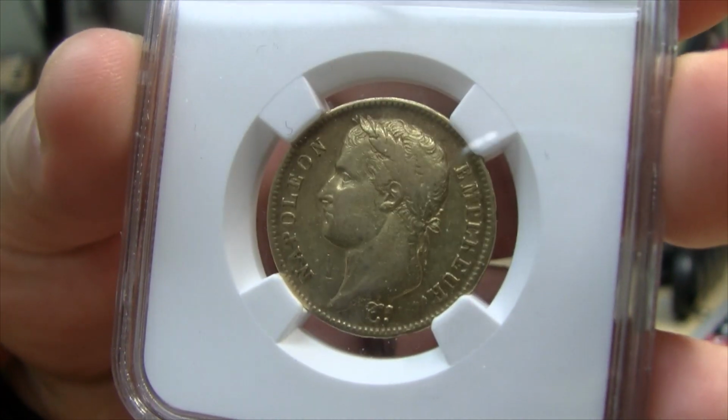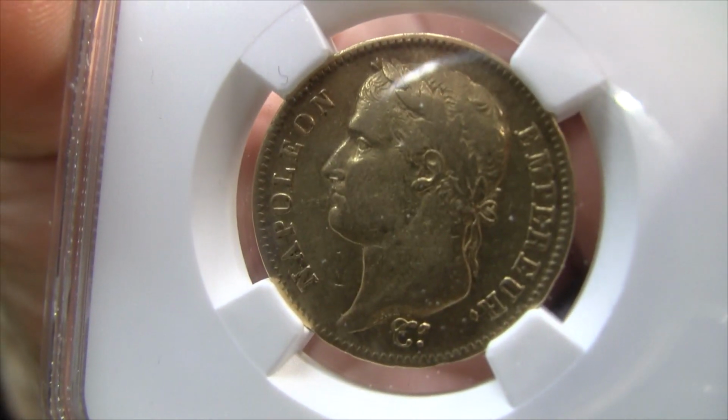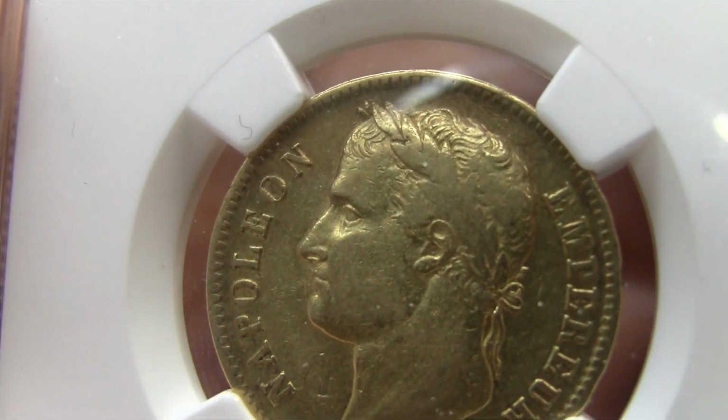a gold 40 francs. See if I can get a little bit closer here. All right, so there we go. There's Napoleon Bonaparte.